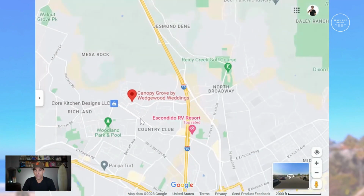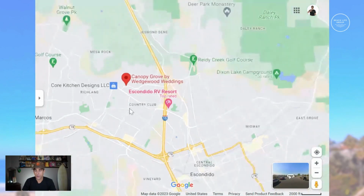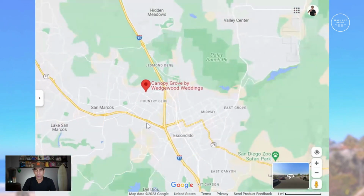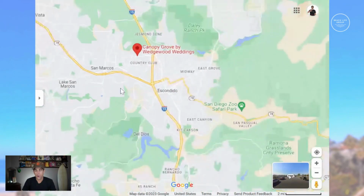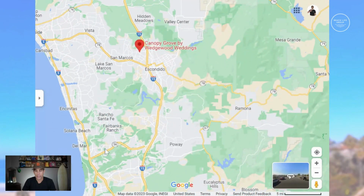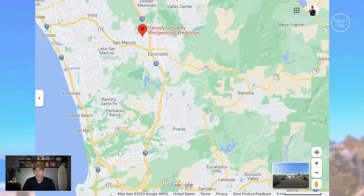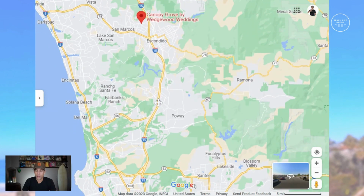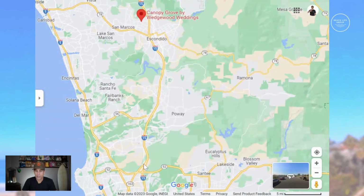So from Canopy Grove and that surrounding country club area, you're a real quick shot down to the 15 freeway where you cut down to the 78 freeway, which is going to bring you east to west. Or if you have to go further south, if you're working in the central part of San Diego, you are once again an easy shot down the 15. And most of this section of the 15 is not going to get too congested. They are doing some road work up here, going through this section. So that's going to be a little congested as of the time of recording, but it really doesn't get too trafficky until you get a little bit further south where you have some of these splits and whatnot.